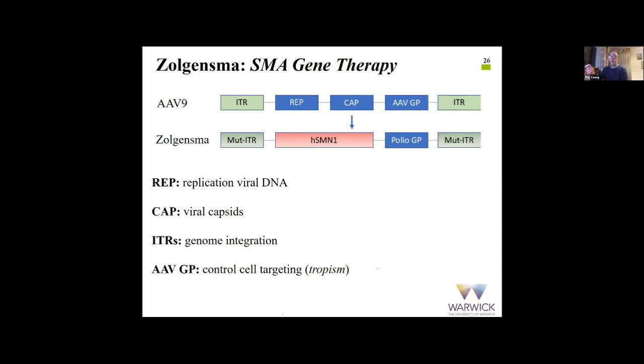What you do in Zolgensma or any gene therapy is you remove the most important proteins. So you knock out rep and cap and simply replace it with the SMN1 gene, which means this virus no longer can replicate or produce new virus. The second thing you do is you mutate the ITRs, which means this virus, the Zolgensma, cannot integrate within the host genome. So there's no secondary complications of integration, and you can't make more virus, which means you're not going to make or cause any downstream problems. So if we go to the next slide, sorry.